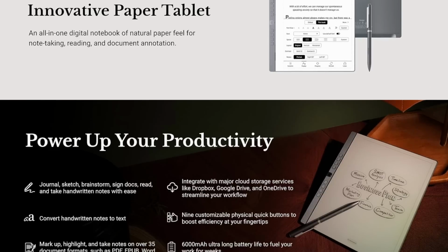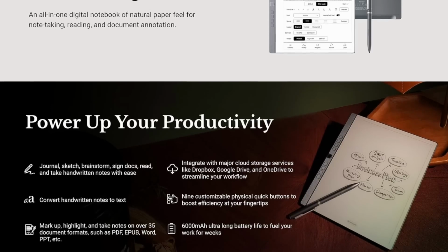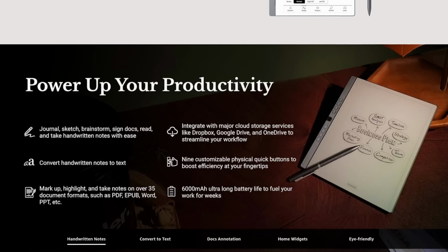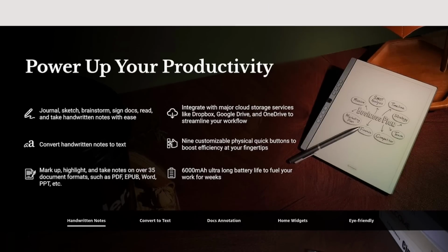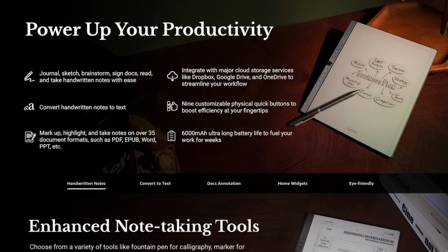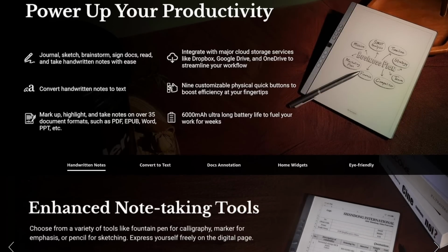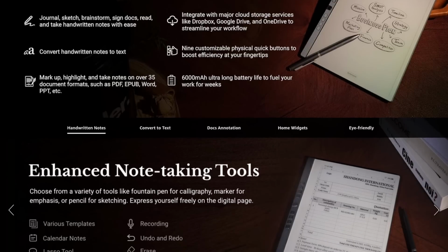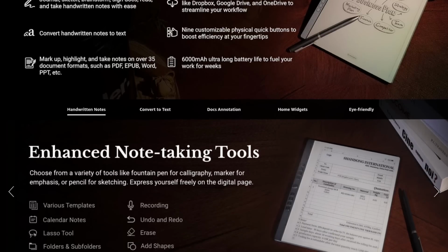It's a distraction-free device that gives you the feeling of writing on actual paper. It has a ton of different, they call them nubs or whatever, choices that you can choose for the stylus. It holds a charge for dang well forever. I don't remember when I even charged it. It's always on, always seems to have full battery. And it's a lot cheaper than the Remarkable.